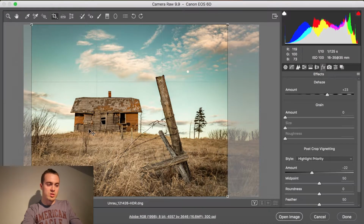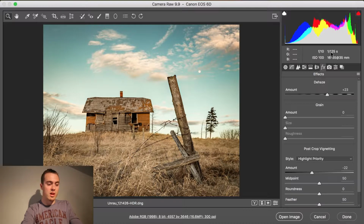And then ISO 100 just to keep it low, and then shot at 35 millimeters. The reason I didn't go fully 16 millimeters was because I wanted a little bit of compression and to narrow my field of view, because if I was to go fully wide, then I would have got way more of these trees on the side here, way more sky, and way more of these bushes over here. But by going 35, I was able to really focus on my main 3 subjects of the house, the post, and the tree.